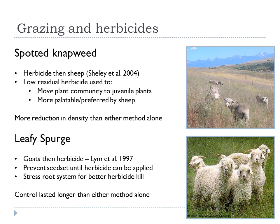In leafy spurge, they did it the opposite way in North Dakota. They looked at applying the goats first and then following up with a herbicide treatment. So this time they used the goats to prevent seed set on it till the treatment could be applied. They also used the grazing of the goats to stress that root system so that when they applied that herbicide later in the fall, they got a better root kill on the herbicide. It was more effective there. And again, they found that the control lasted longer than either method applied alone.